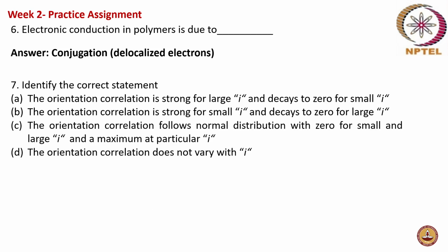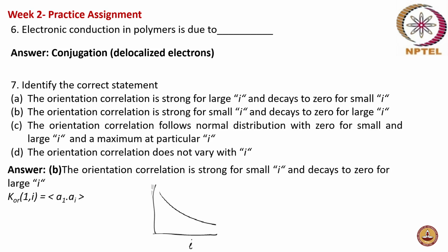So let's see what is the answer. As Paul said, it is option B. The orientation correlation is strong for small I and it decays to 0 for large I. So the closer the I value, the better I can correlate it. I can find the correlation of how the orientation will be for a second link compared to the 100th link. Because polymers follow more of a random walk model of orientations, I could correlate better if the I is smaller, and the correlation starts declining as the I goes larger and larger.